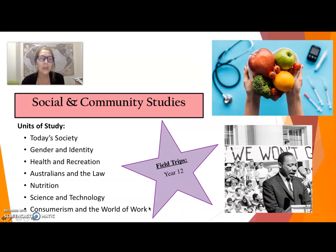All right, finally, we have our applied subject, which is social and community studies. So in social and community studies, we look at society. We look at gender and identity, health and recreation, nutrition, social justice, and even the bushfires that occurred not long ago. So there is a field trip in Year 12.